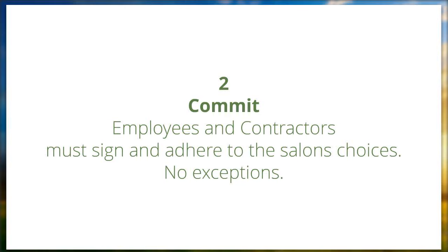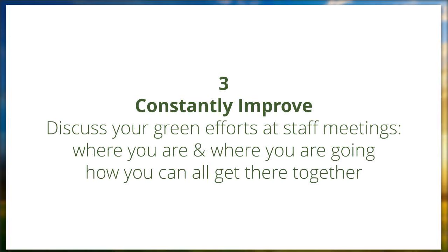And there are hard decisions that need to be made in these situations. But a green space, an eco-friendly space, an organic salon, it needs to be what you're making it be. Or else you're just not only deceiving your customers, you're deceiving yourselves. So make no exceptions. Everyone has to adhere.